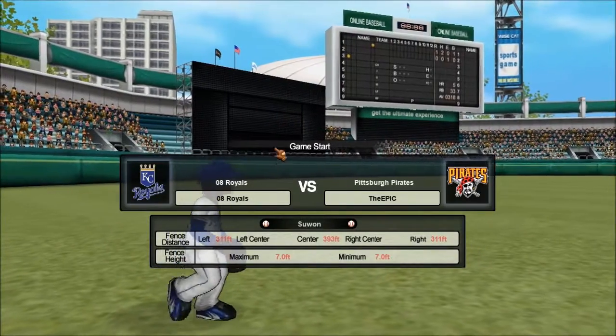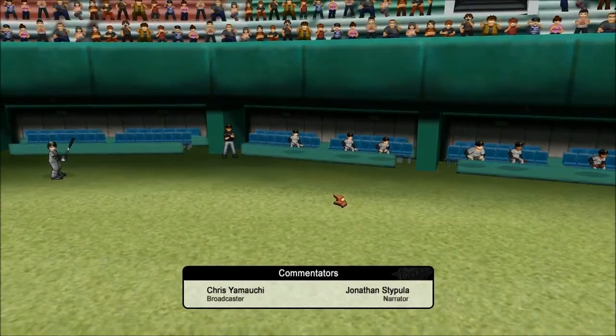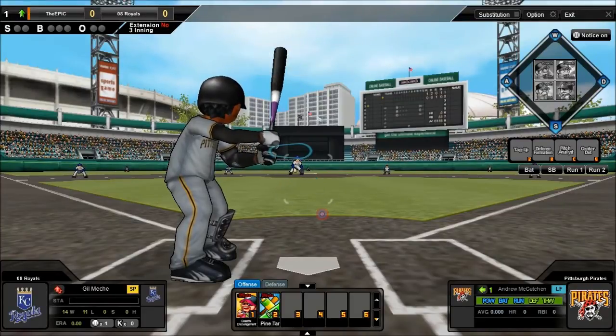Hey there, baseball fans. Welcome, ladies and gentlemen. Enjoy the game. Yeah, this shows the popularity of baseball. First pitch. That's the right idea. The pitcher and the catcher are sharing the sign.